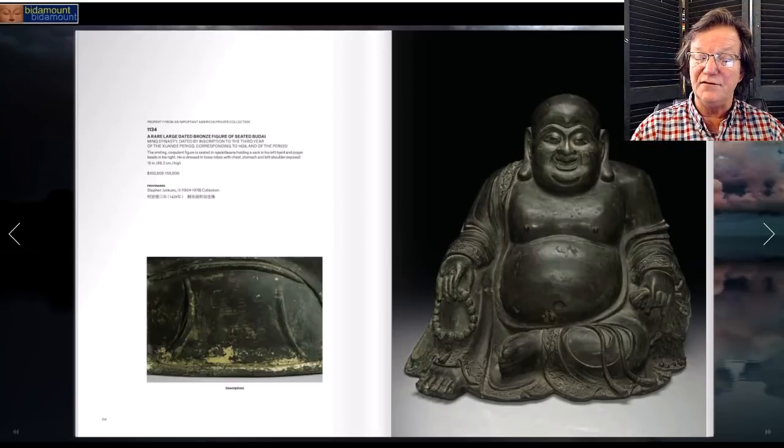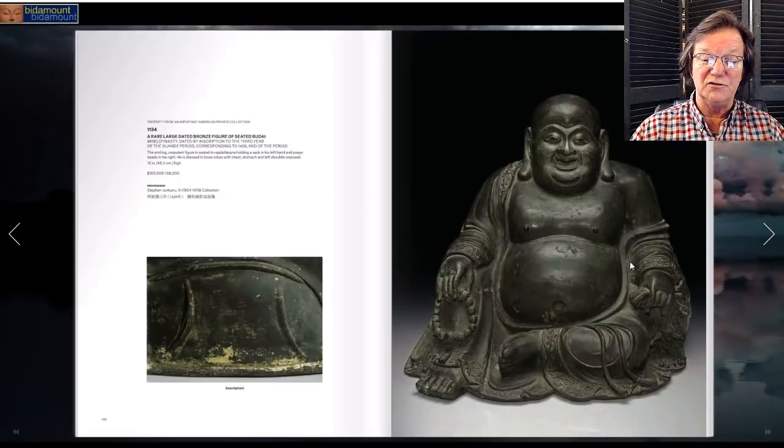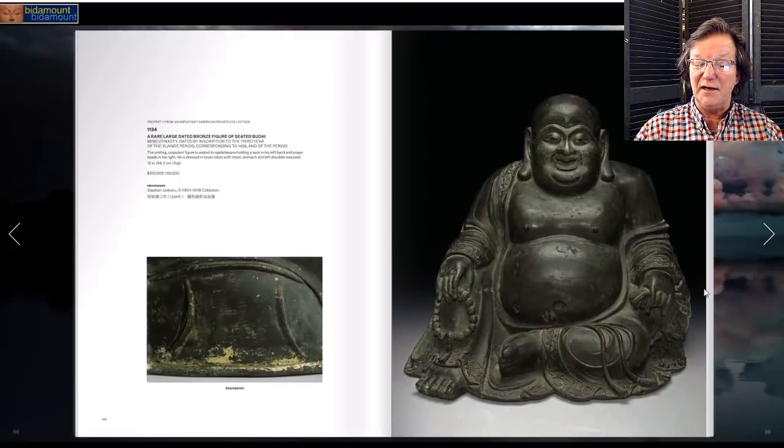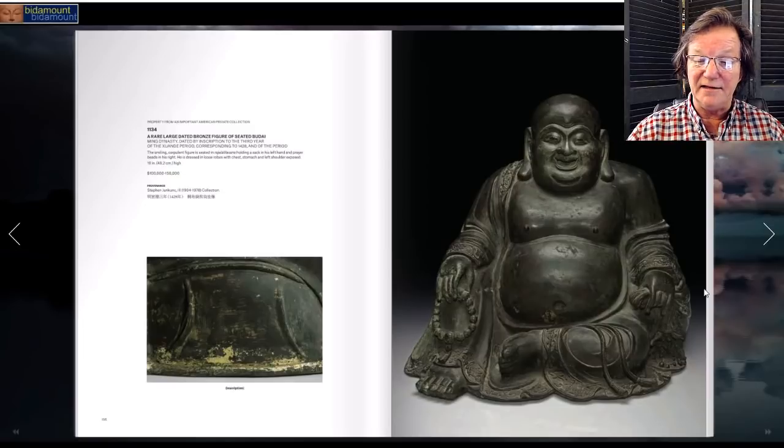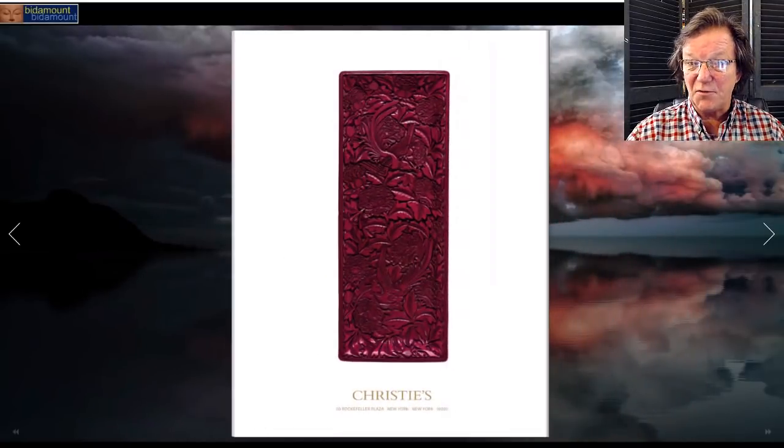Beautiful face. I love the face on this guy. If you haven't come over to see it, you've got to pull it in and get a good look at him. He's a pretty happy looking Buddha. And it ended up selling for $125,000, which is right in the range they estimated. But as an object, again, I think this was just a terrific thing. I just liked it a lot. And that was it for the sale. If you want to see what the other things brought, of course, you can go to Sotheby's or Christie's, pull up their lists, and mosey on in.